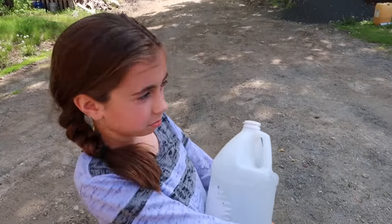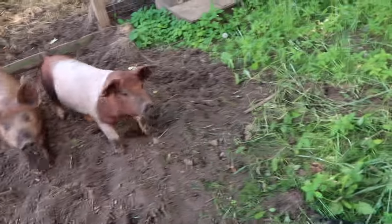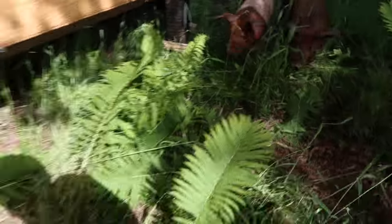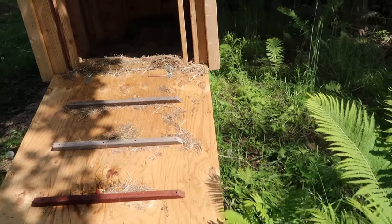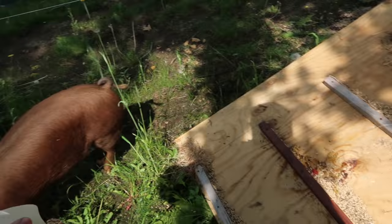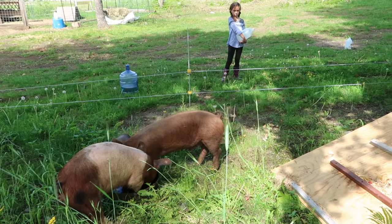Think we can get the pigs to come out? Maybe, probably. They did yesterday. It's gonna look so different once the barn's built. Yeah. You coming out? Come on. Oh, they did come down here and they ate all the scrap food. Yep, they ate a lot of it though, believe it or not. There was a lot more there.